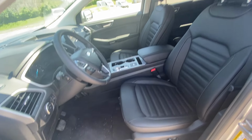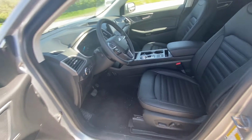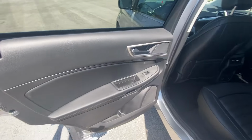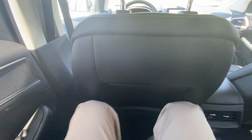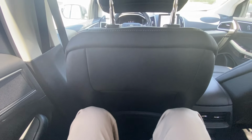And there's your power driver seat with power lumbar support. Onto the rear seat. So really good leg room in the Edge. I'm 6'3", and I'm able to sit in the seat in front of me as well as the seat back here with no problem. And my mom actually had two of these, and that's one of the reasons she got them, because she was able to fit her adult children in the back comfortably.